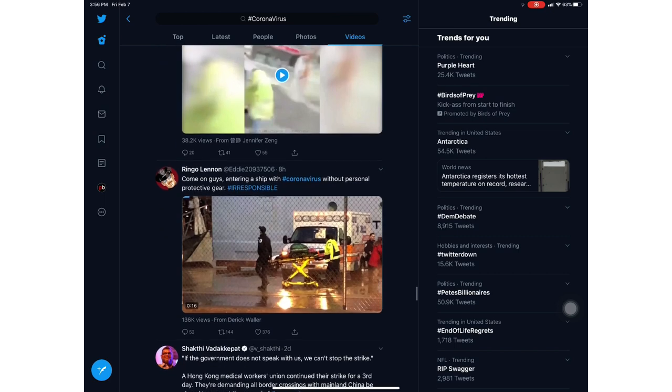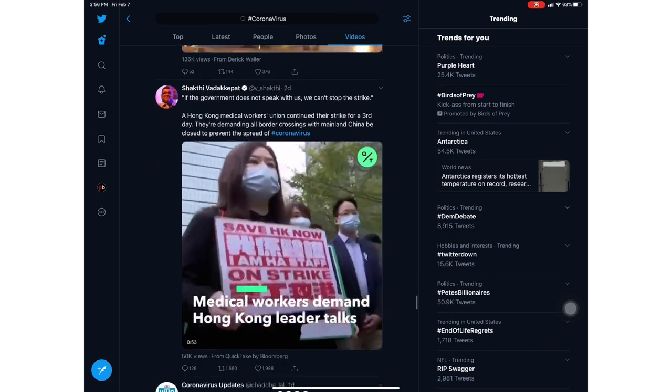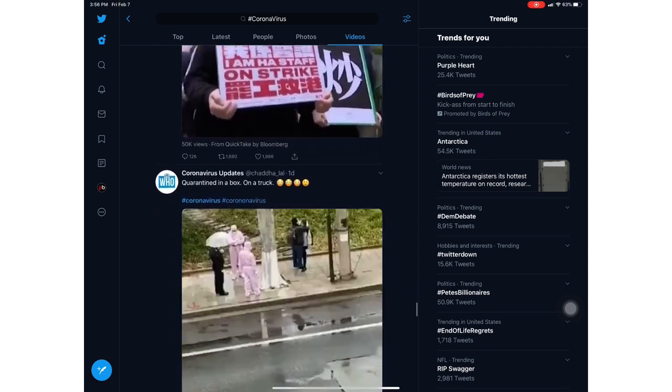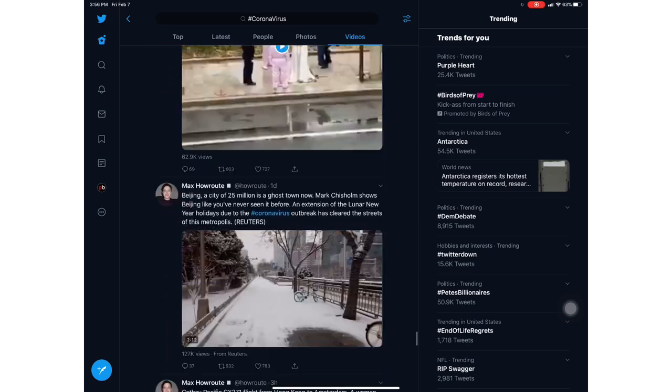Just so scary to have something invisible that's highly contagious that doesn't show up while it spreads and then suddenly kills you within 2 to 3 weeks. This is just horrifying, guys.